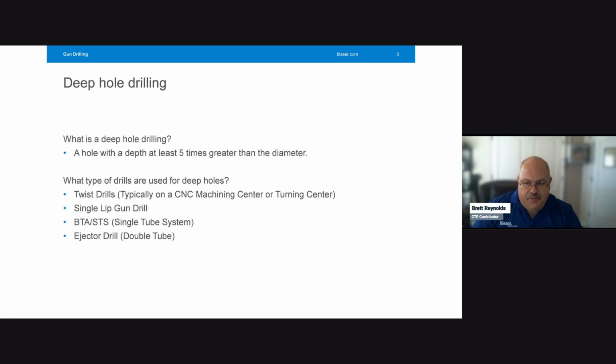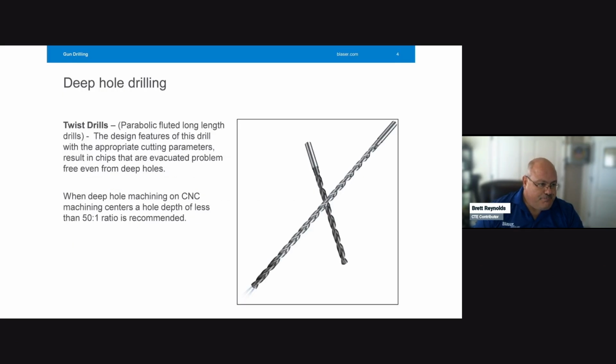So what is deep hole drilling? Deep hole drilling is a hole depth at least 5 times greater than the diameter of the drill itself. There are different types of drills used in deep hole making: twist drills, single lip gun drills, BTA, STS single tube system drills, and ejector type drills. Twist drills are your parabolic flute, really long length drills. These are great for getting chips back out of the hole. We do recommend that you don't exceed a 50 to 1 ratio on the hole depth, because these are unsupported drills and you might get a lot of hole deflection if you go much longer than 50 to 1.